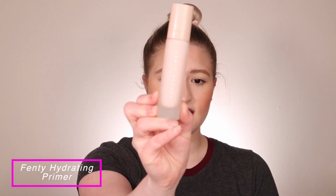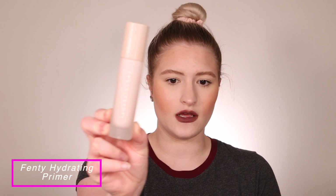This is the Fenty Beauty Hydrating Primer. Now, I love this stuff. If you have dry skin, your skin is going to drink this up. By the way, all the products I'm showing you, I have on my face currently, just so you are aware. I put the Fenty Beauty Primer on this side of my face. It really just hydrates the skin. Your skin just drinks it up.